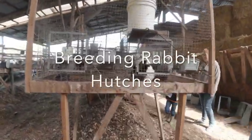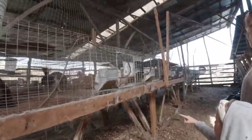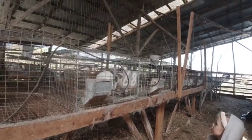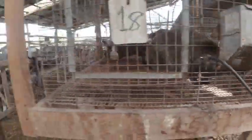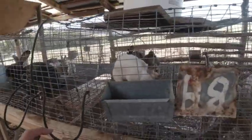Baby, come look at this white one. Oh my goodness, that's a white one. Which one? Oh my, that one must be a daddy. It's got some jowls that are huge. Or a big mama. So notice, this looks like that irrigation tubing.